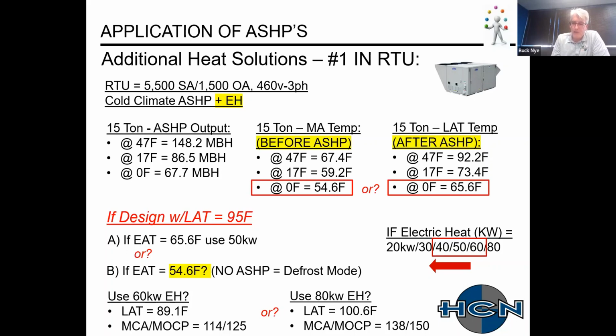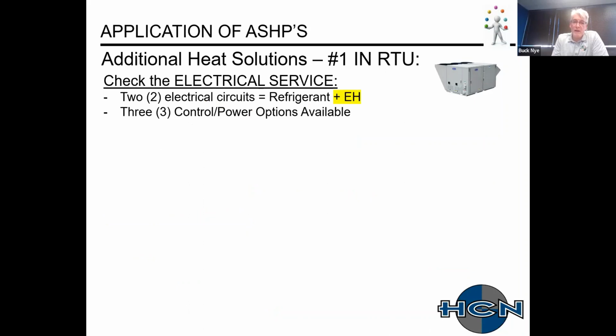Traditionally what happens is the electric heat is sort of undersized. I think the main reason for that is if you look at the MCA, there's not much of a cost difference between the electric heaters, but there could be, down the road, a lot of associated costs with the higher electrical service.